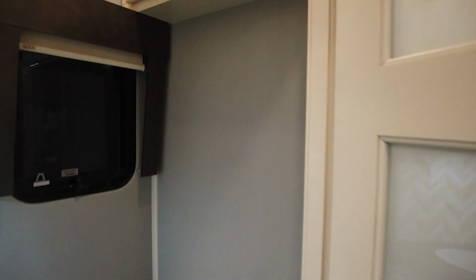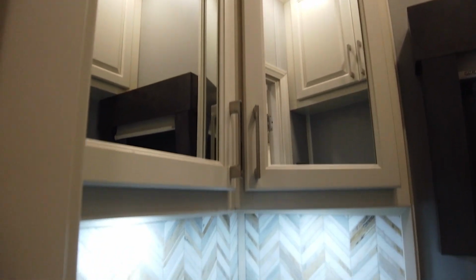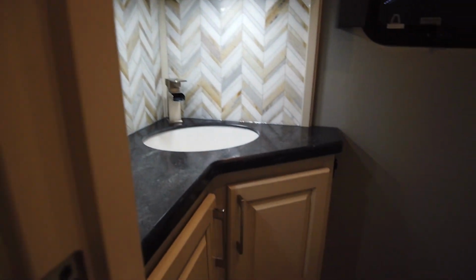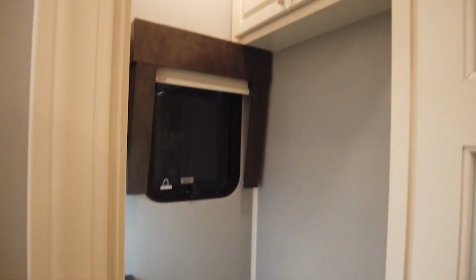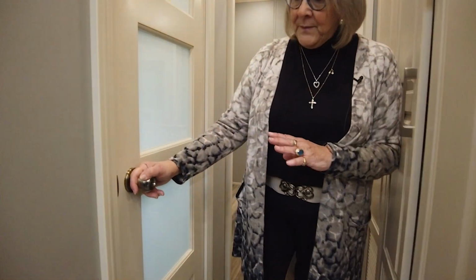And then as you come back here, we're going to go back into the bedroom area. So this coach is one that has a half bath. So the half bath is here. It has your sink. It has storage underneath, over the top of the toilet. Has a window in it. And again, this is an area that sometimes people will do some tailoring on. But that's where the half bath is.